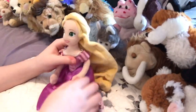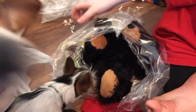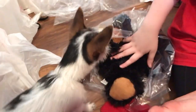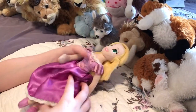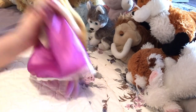So this next toy is this Rapunzel toy. It's from Tangled. They're curious about the haul, about the stuffed animals that we have here. We smell all kinds of different smells on these animals, and we want to see them. But yeah, this is Rapunzel, and she has long hair, and her dress, and little shoes. So yeah, that's Rapunzel. Okay, what do we have next?